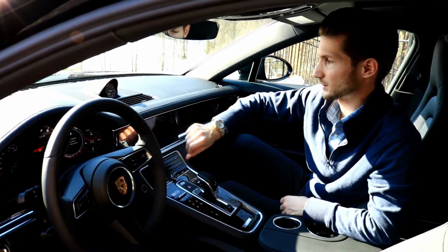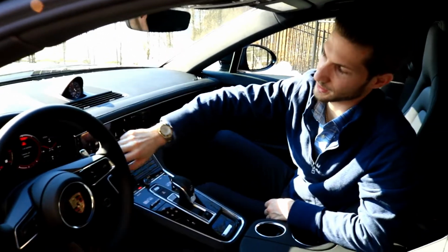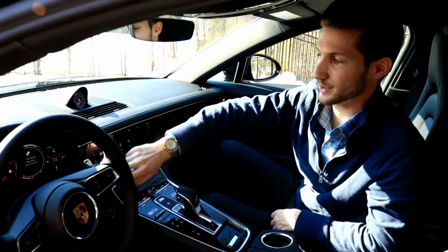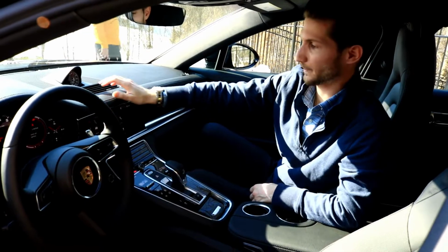Panamera 4S has 443 horsepower. The main difference between this and the 2021 is that they've got a facelift to the front and rear of the vehicle, as well as the new PCM.